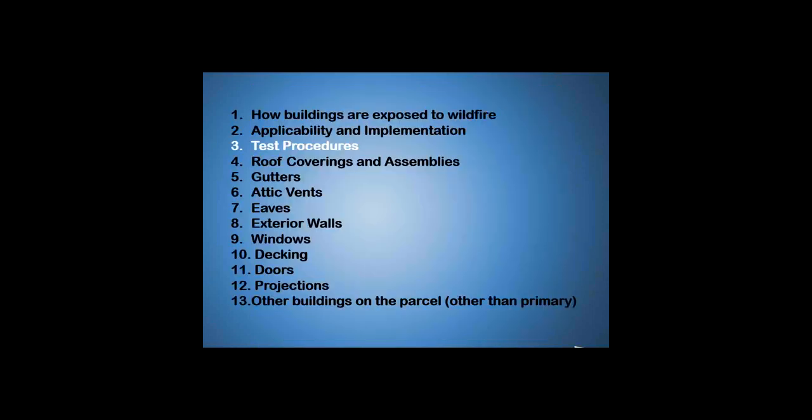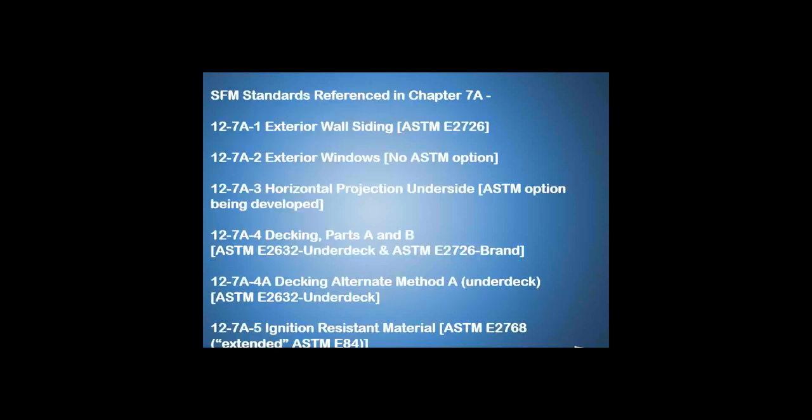As I said, a number of test procedures came along with Chapter 7A, and we're going to walk through these. There are, as you can see here, roughly 6: 1, 2, 3, 4, 5, 6. They deal with the various components. This is the latest version. There has been one revision since it first came out in 2008, and there was some change in the State Fire Marshal standards, but we're going to walk through them.